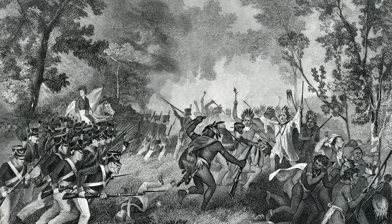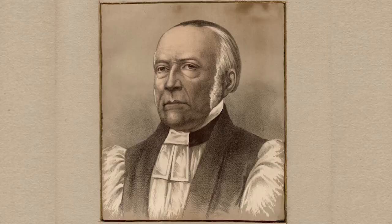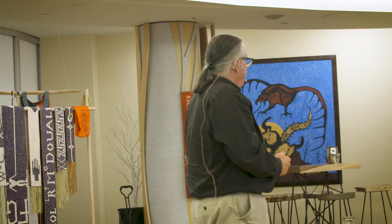So we know through the historical record that at the outbreak of the War of 1812, we find this document. It can be found today in the Archives of Ontario in the papers of the Reverend John Strachan. It's from a former fur trader who had been hired by the British to be an Indian agent. He was stationed at St. Joseph's Island in northern Ontario, and he provides an inventory.